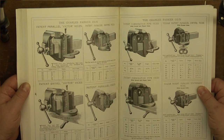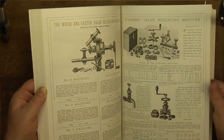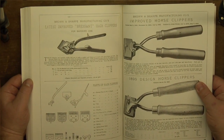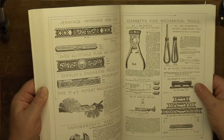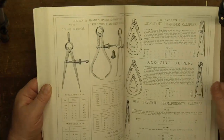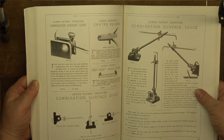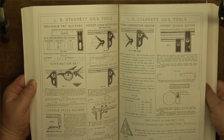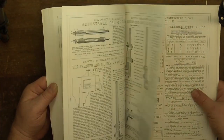Parker's vices. Looks like Buck and Hickman only imported Parker vices from the United States because there's no other brand of vices in here. So there again, something to keep in mind. This catalog is only going to include the American tools that Buck and Hickman was importing. So like these clippers. Fancy levels. Lots of Sterrett and Brown and Sharp in here. Now we're kind of getting towards the front, which is more machinist stuff. And tons and tons of machinist things listed in here. Sterrett and Brown and Sharp must have sold a lot of stuff into England and whatnot.